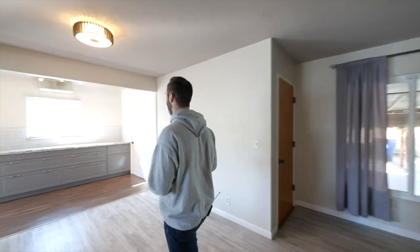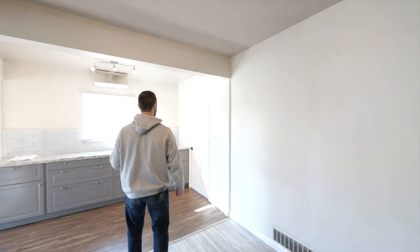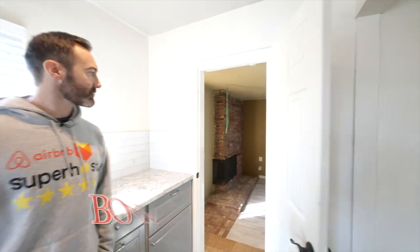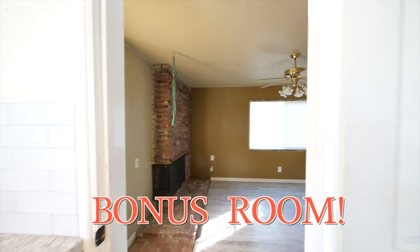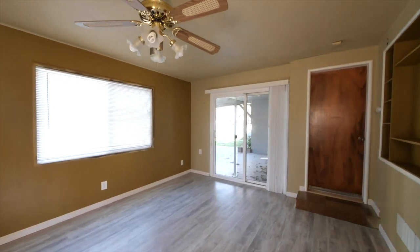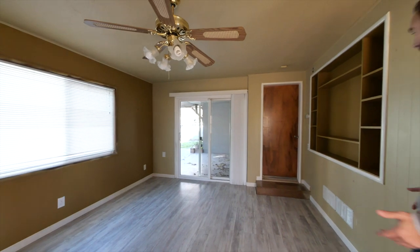So I just walked you through what seems like the entire house, right? Three bedrooms and two baths. But what's this guy over here? We got another door. I wonder what could be behind door number four. Check it out. It's another possible bedroom. Holy cow. So we just went from a three bedroom, two bath to possibly a four bedroom, two bath.